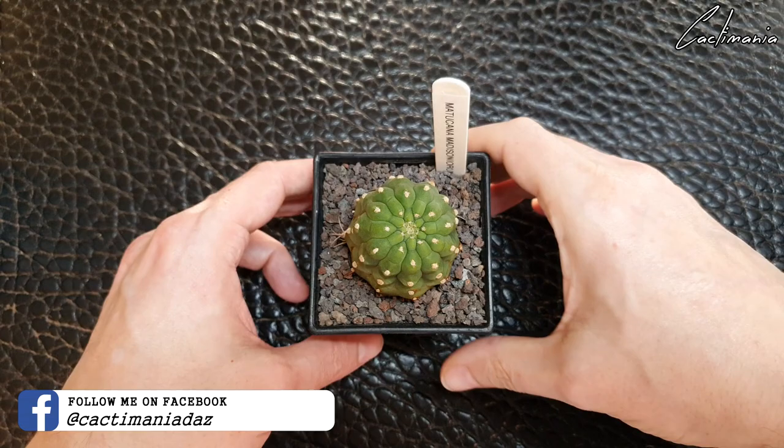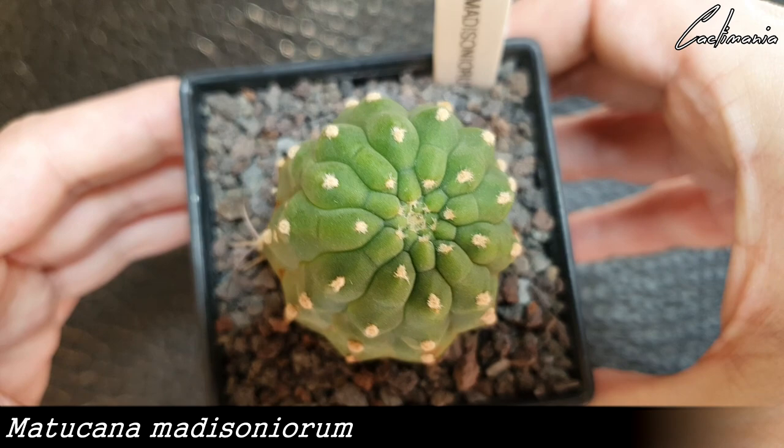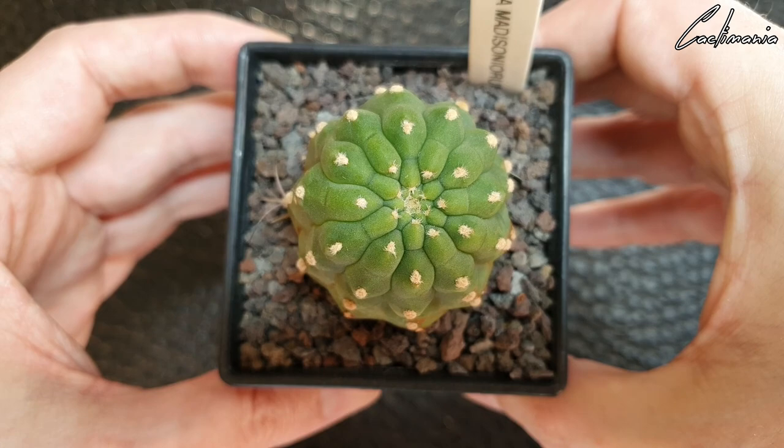Next is Matucana madisoniorum. Lovely cacti, these ones. Not sure what colour blooms this one's got because it's not bloomed for me yet. You can get red, and I think there's an orange and a white one as well.